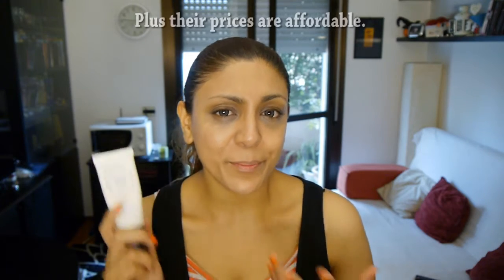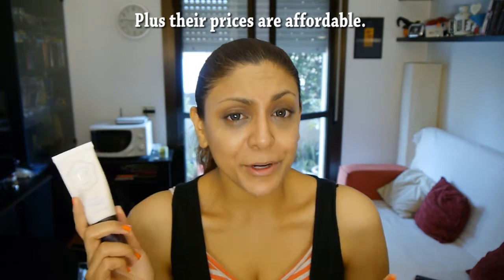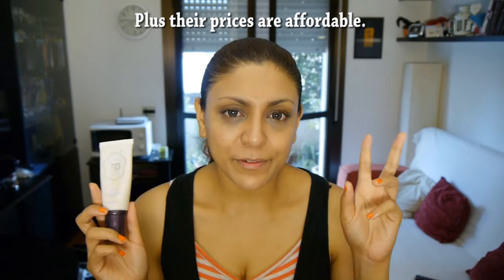I have so many Etude House products, but in the summer I generally do use more Etude House products. Etude House just seems to have better products for oily skin and summer, and more like waterproof stuff. This is the Precious Mineral BB Cream in Cotton Fit. A little of this really goes a long way, so I just put a pea-sized amount, and that's usually all I need for my whole face.